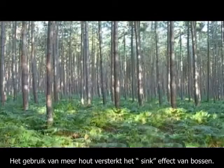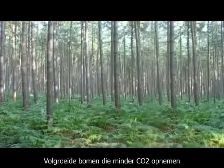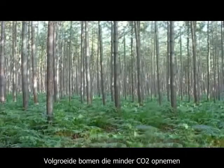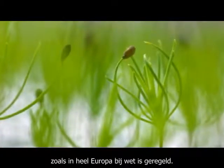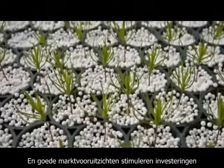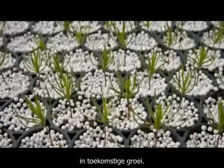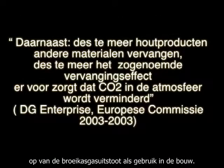Using more wood also helps increase the carbon sink effect of the forest, because mature trees, which absorb less carbon dioxide, are replaced with vigorous new trees as required by law throughout Europe. And a prosperous market encourages investment in future growth. But using wood products has even greater benefits for reducing greenhouse gas emissions in construction.